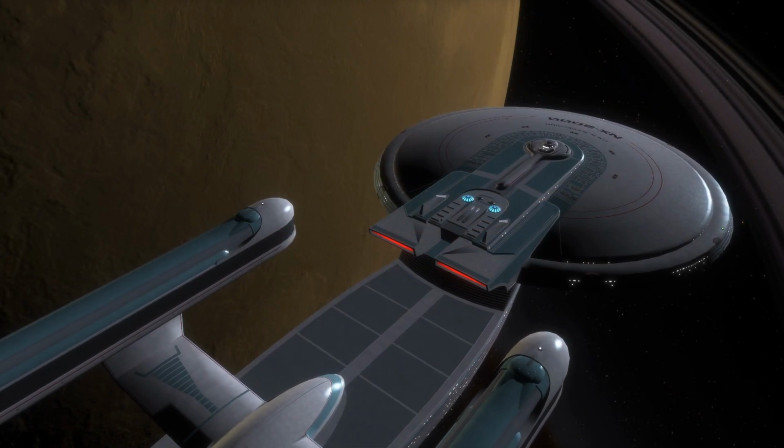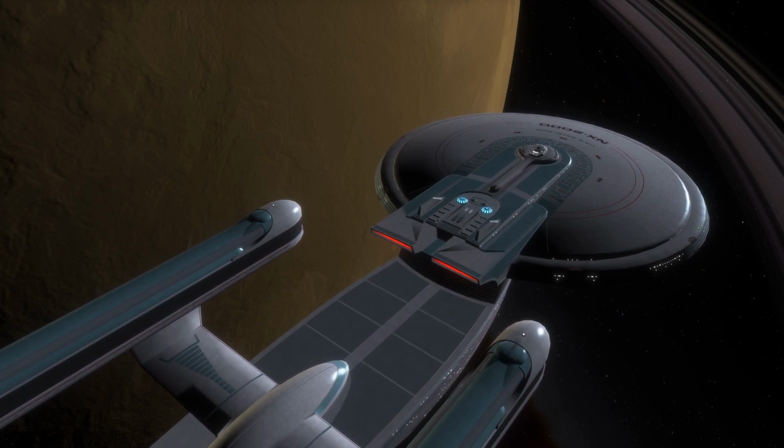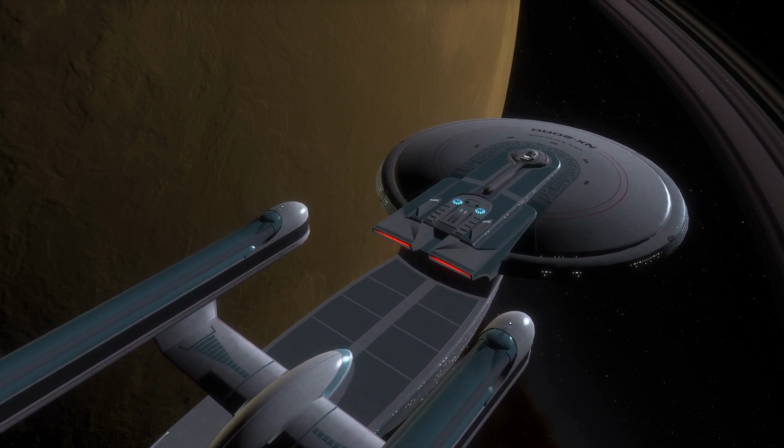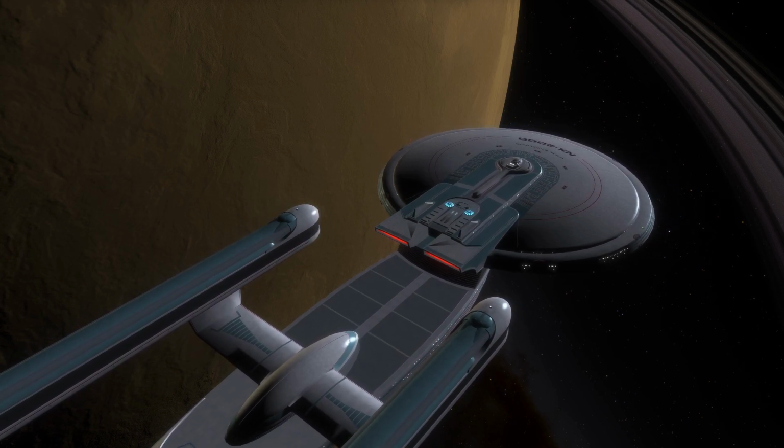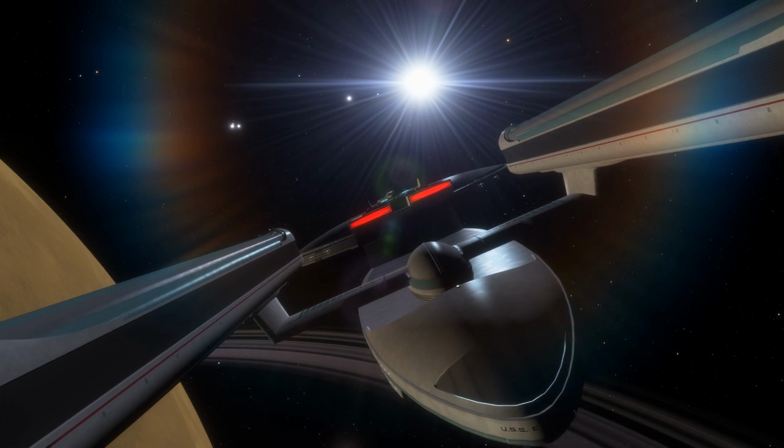The Excelsior class, originally seen as a failure, would prove to be one of the biggest assets for Starfleet Command ever created, earning the Excelsior class its well-deserved place in Starfleet history.